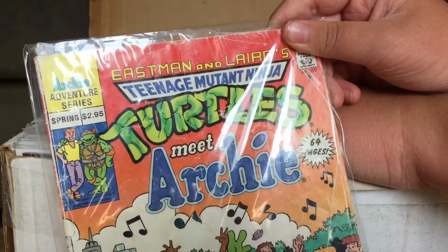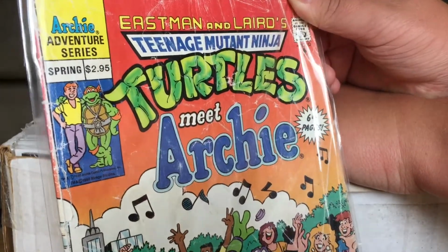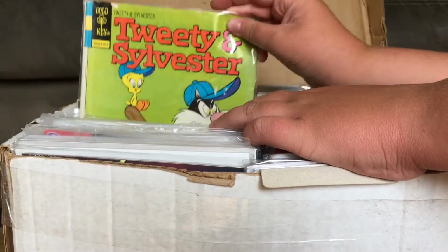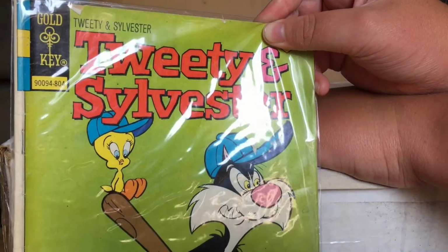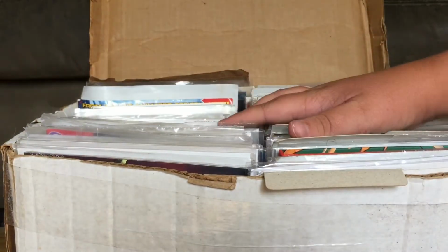Turtles, Teenage Mutant Ninja Turtles Meet Archie. That is issue number... Oh, it doesn't have an issue number by the looks of it. But yeah, I have that one. Tweety and Sylvester. That is a horrible spine roll right there. Really, really bad spine roll.